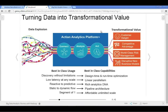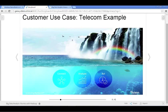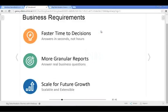Okay, so today we have two demonstrations in the telecommunications space, including core routing network analysis and customer churn. And our demonstration will take you on a journey from data to dashboard. What were the initial business requirements that we had here? Now, this story starts off like every other big data analytics story. The business wanted faster time to decisions. So they wanted to get their answers in seconds rather than waiting hours or possibly days to process and analyze.